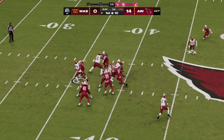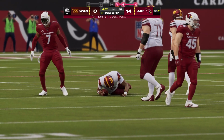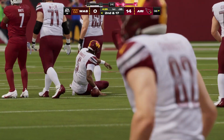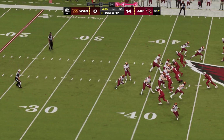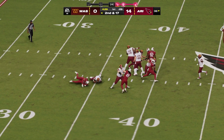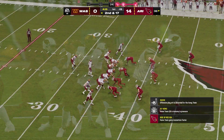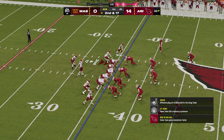On 1st and 10, Daniels. Pressure comes, and the Cardinals bring him down. Kaiser White, the former safety, gets the sack. Well, partners, the first quarter, too early to start talking about needing a comeback. They're down 2 touchdowns already, and that sack disrupts this drive. They need something to go right on offense, and they need it to happen soon.